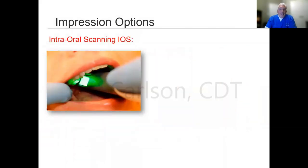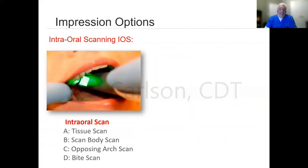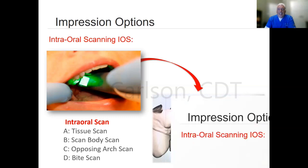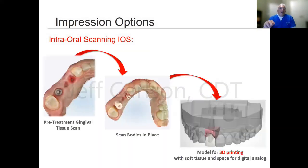So if you're not familiar with the iOS scanning, basically, you're going to be scanning the tissue. You'll be scanning the scan body to get the implant position, scan the opposing arch, scan a bite. So this is kind of what your scans are looking like. And then scanning the gingival tissues and the scan bodies gives the information for the laboratory to print these models. A lot of single crowns are being done modelless, not even using a model. So, we're not going to dive too much into that tonight. This is Implants 101.